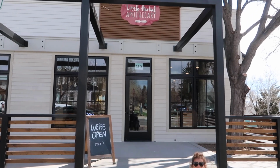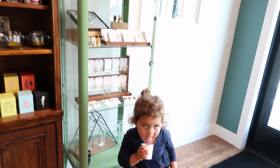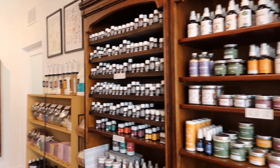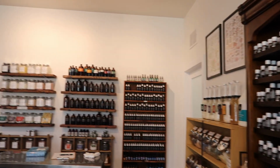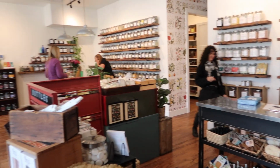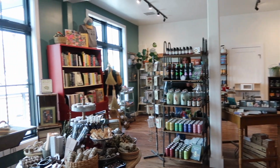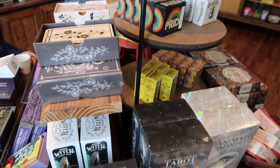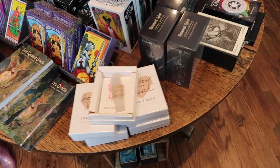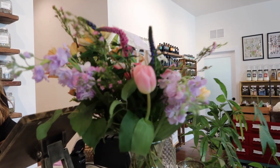Little Herbal Apothecary, yay! Daphne, of course, is obsessed with drinking tea. She had about 5 cups. Everything is the same but different. It's just so much more spacious. And of course, Faith did add some new items to fill the space, but it's looking incredible. I love to watch a woman expand and grow, and everyone there is so helpful on the topics of herbalism and health and wellness. And they got a flower delivery while I was there.